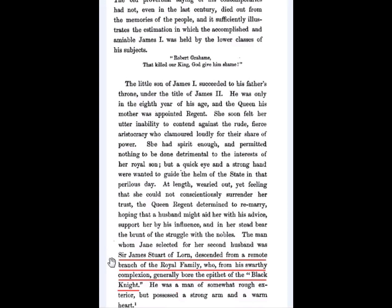So Sir James Stuart of Lorne was also from the Stuart family, and you're about to find out what he looked like, the same as the rest of the Stuarts.